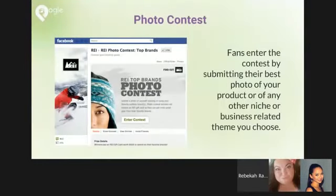Absolutely. And then the photo contest, which is always very popular as well. REI does quite a bit with these. Like I said earlier, it's a really great way, and it's so easy for people to enter because everyone has a camera on them these days. It's fun, and you can really get involved with the business on a different level, where they can see you if you're posting a photo of you and their product or whatever it is, and it starts to build a community.